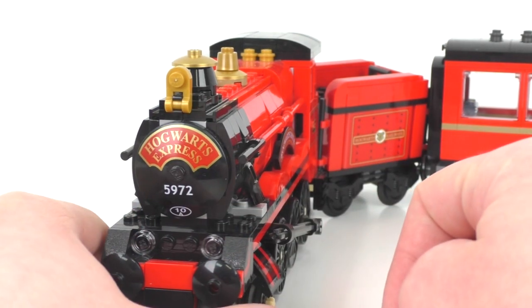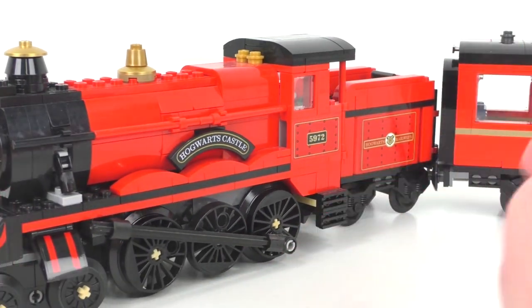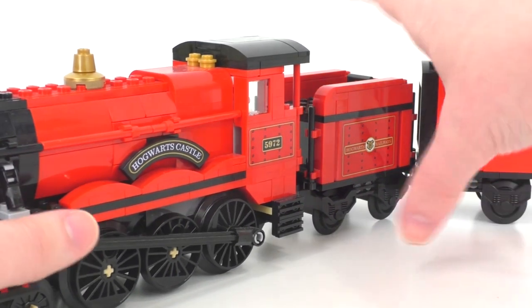One other thing to note is for this train, we get some regular wheels compared to train wheels, so these won't work on train tracks unless you modify it. So that's one other thing to note if you're looking at this particular set.